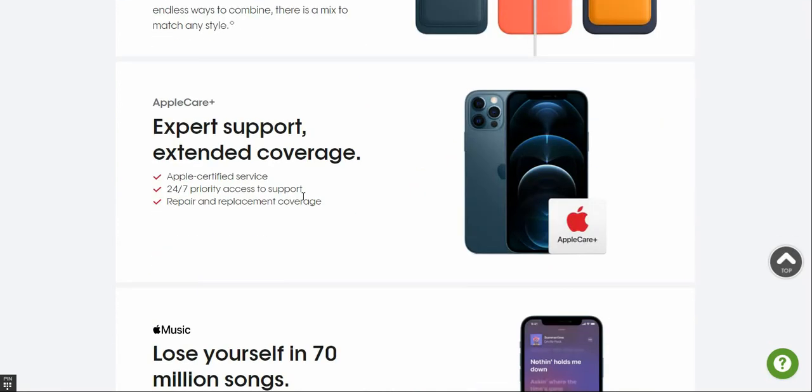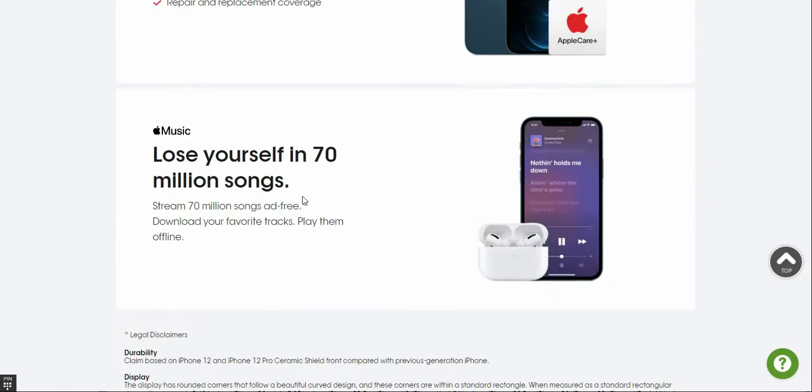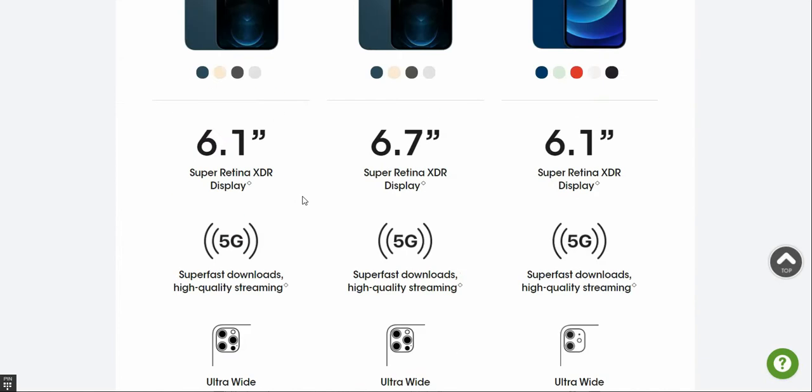AppleCare+, so if you guys get an iPhone, get AppleCare+, it'll save you in the long run. Expert support, extended coverage. Apple certified service 24/7, priority access to support, repair and replacement coverage. Apple Music, lose yourself in songs. Stream songs ad-free, download your favorite tracks, play them offline, so it's pretty nice.